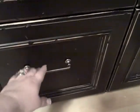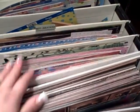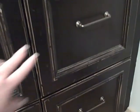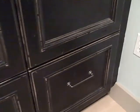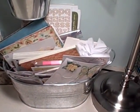And then down below I've got more storage for paper. In the back I've got papers for my Disney albums, papers by Best Creations from when I was on that design team, spare papers from Graphic 45 from that design team. I've got extra craft things in here, some heavyweight chipboard for bookbinding. And then if we continue on down the counter, sorry.